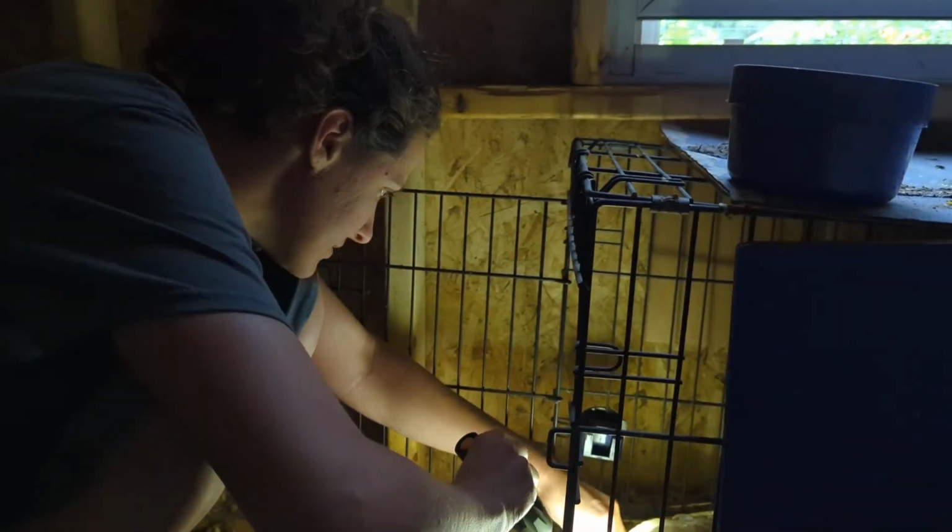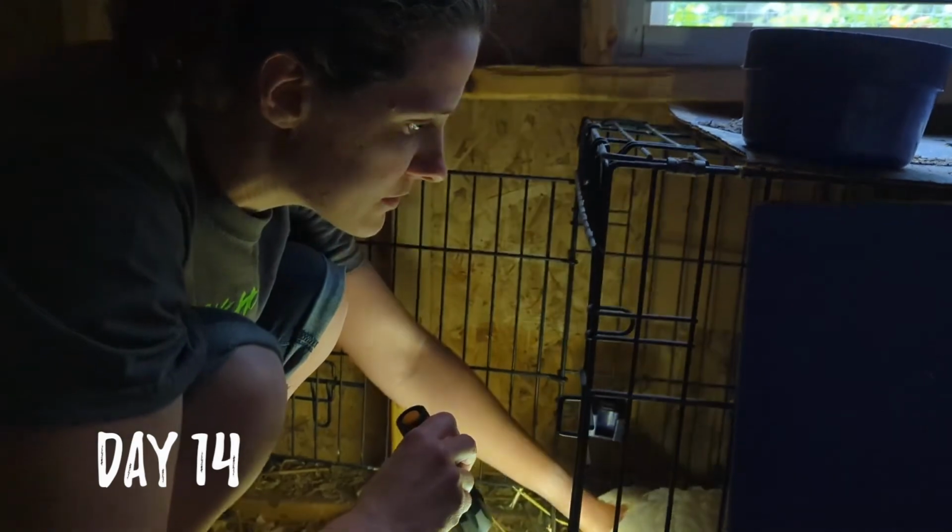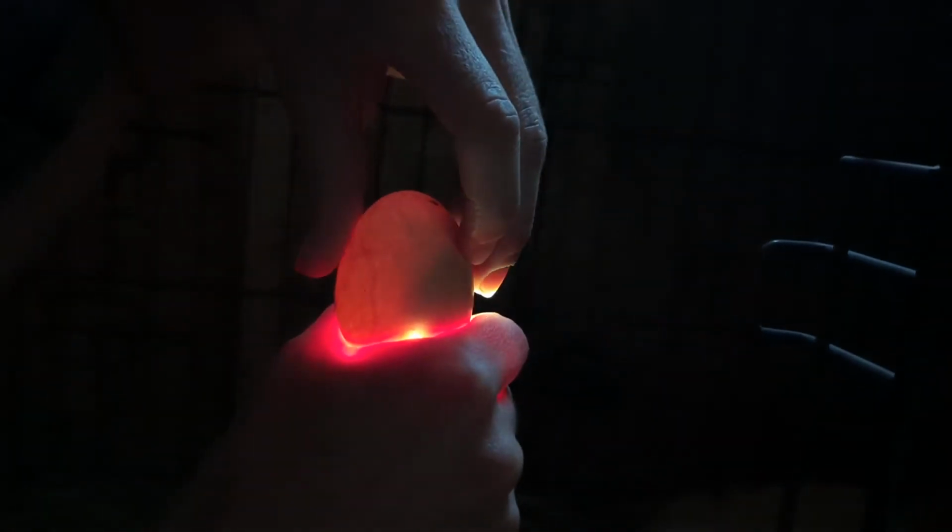I totally had a dream last night that they were all bad, so hopefully that's not the case. Let's go see. I'll just put the ones we looked at in front of her. Okay, so let's see. Look at that vein moving. So I think we definitely have a baby in this one. See all those blood vessels in that dark spot? So this one is good.